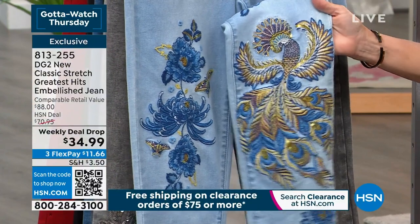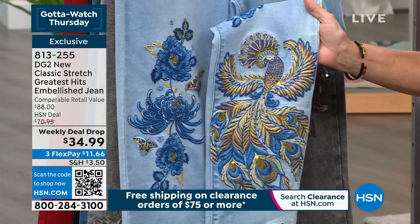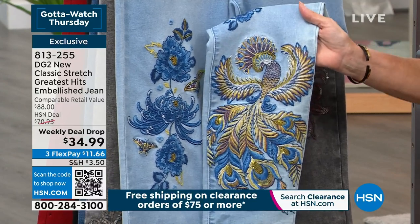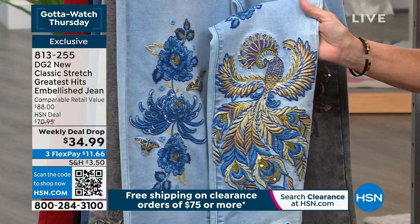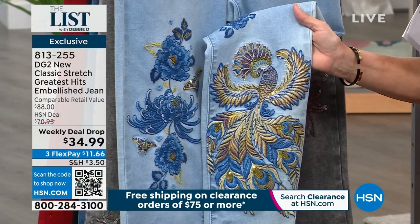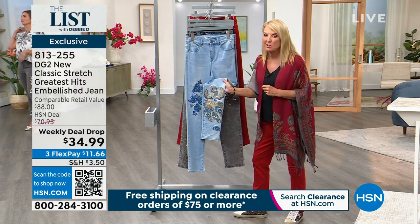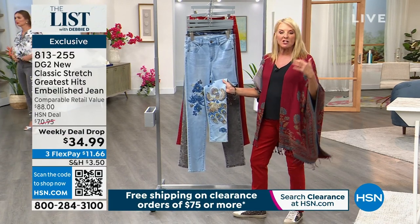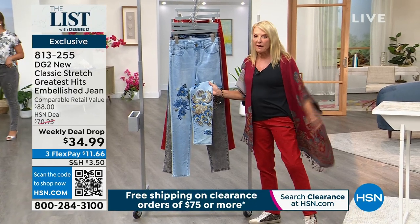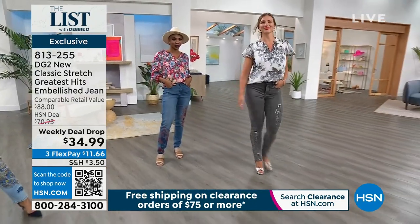And here's the thing, I've said this a couple times tonight, at $70, it's still such a good deal. But I know you're like, do I really want to try embroidery? At $34.99, it's the perfect time not only to try a Diane Gilman jean, find out why more than 19 million pairs have been sold here at HSN, experience the stretch, the fit, the comfort, everything we love about her jeans, and go for some embellishment. This is how you have fun.